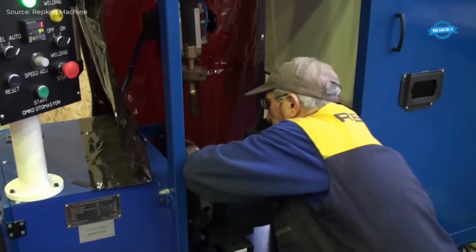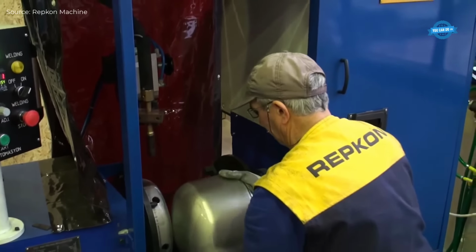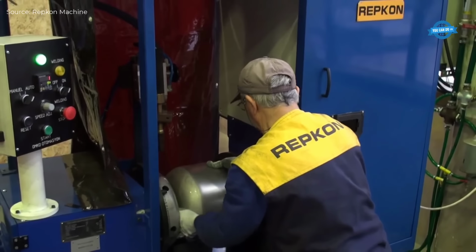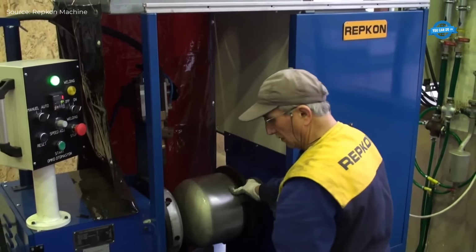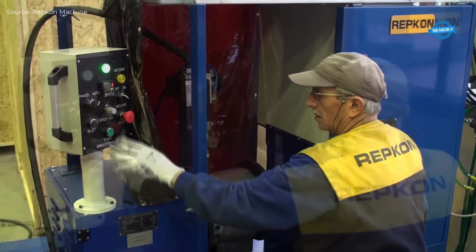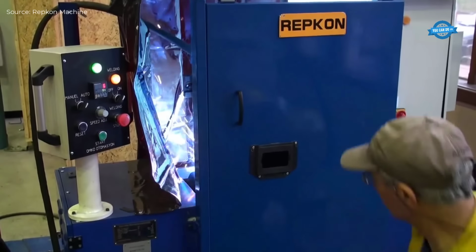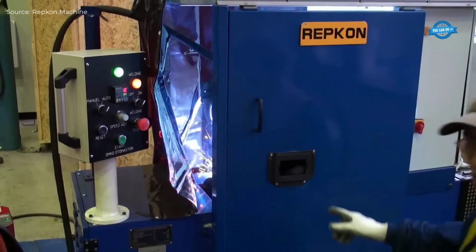The valve guard ring and foot ring are welded onto the upper and lower parts of the cylinder, respectively, using MIG-MAG welding. MIG, metal inert gas, and MAG, metal active gas, welding techniques are chosen for these components due to their ability to produce clean, high-quality welds at a fast rate.